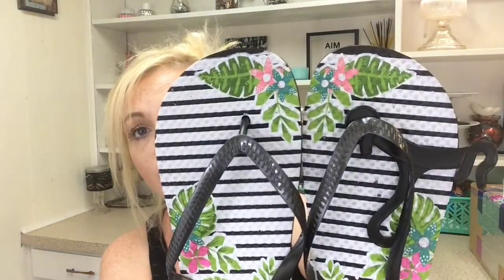I also bought these. I love this floral print. It's super cute. And I am somebody that likes to switch my flip-flops out all the time.